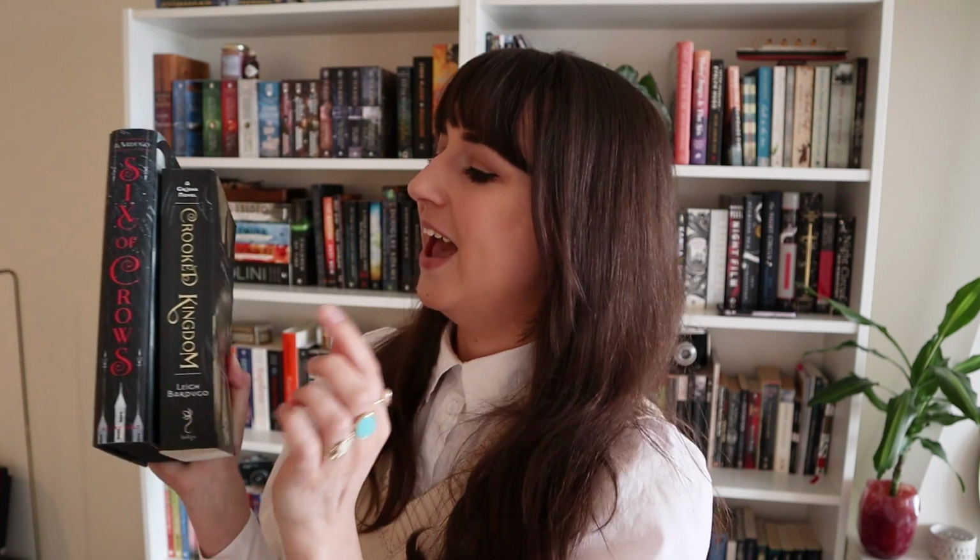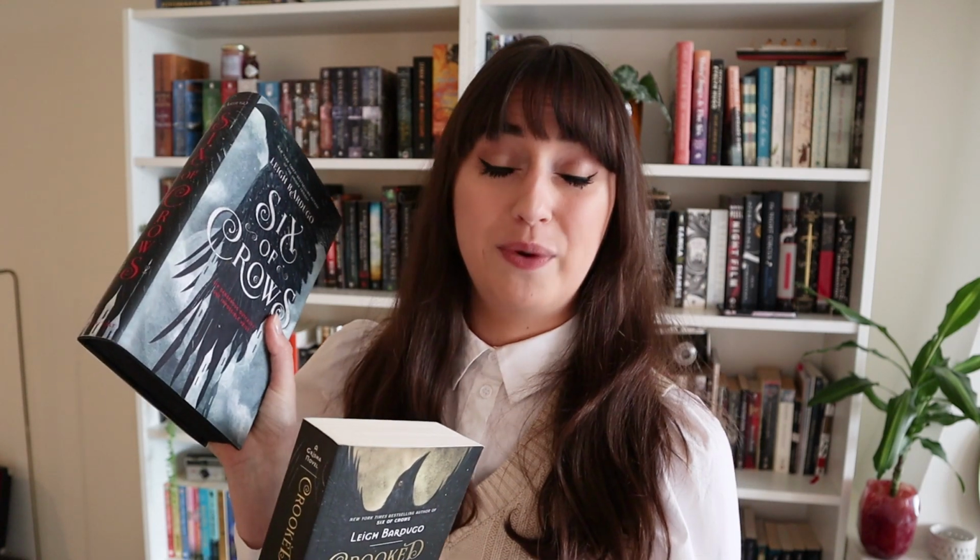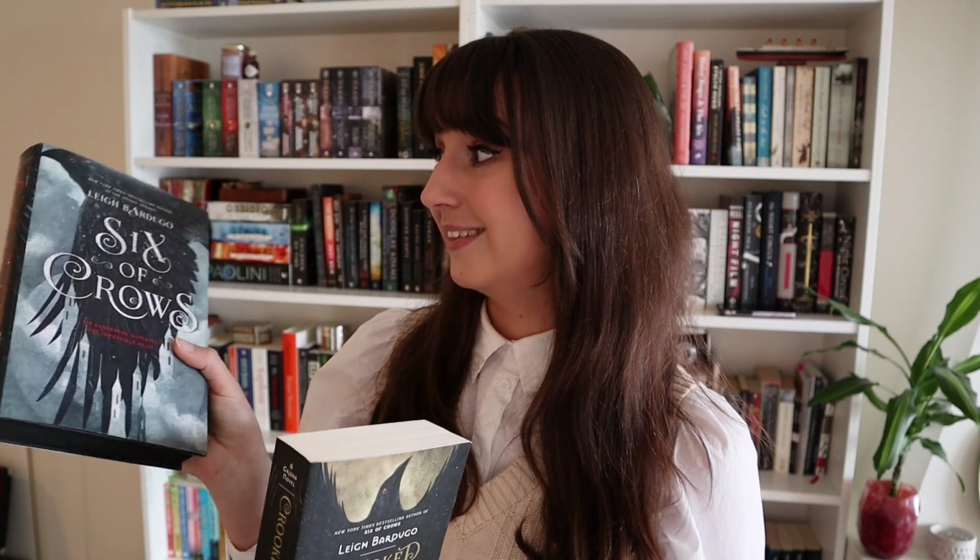Okay, I have one more. The Six of Crows duology. The first one is a hardback with cool sprayed edges, and then the other one is a paperback that's a lot smaller, so this one also doesn't fit. But the thing is, when I ordered the first one, I actually ordered a paperback, but something went wrong with the shipping, and they sent me a hardback with sprayed edges, so that was a surprise. But yeah, the other one is a paperback.